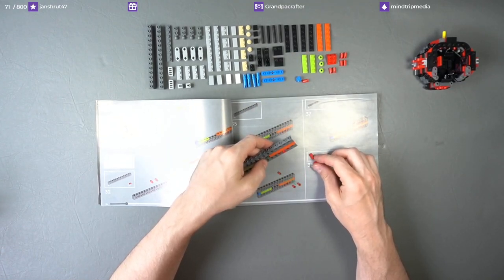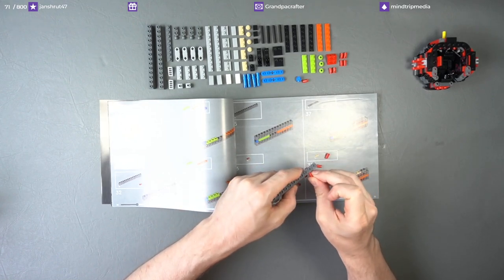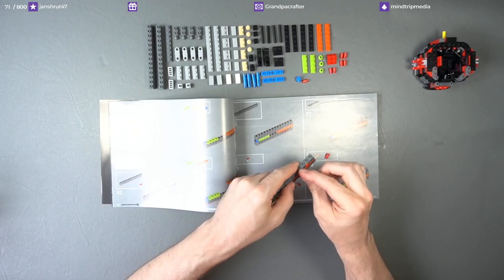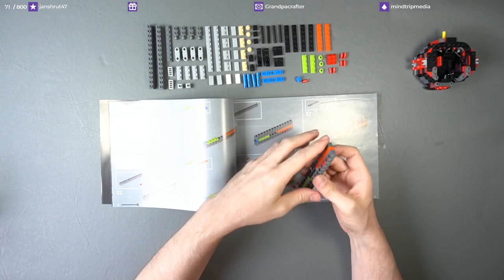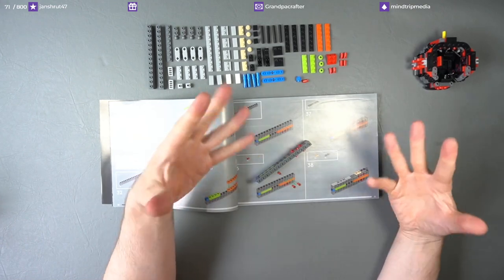So now we're doing the same, no, the reverse now. Two from this side and then one from the other. Doesn't help that the pieces are teeny tiny. No, that does not help either, especially with big hands.